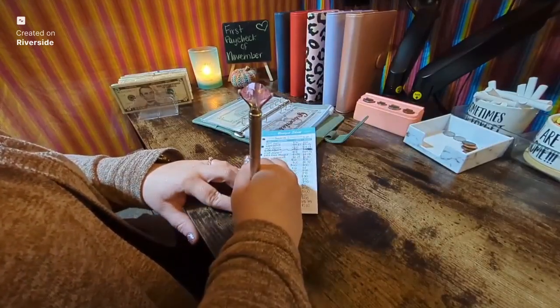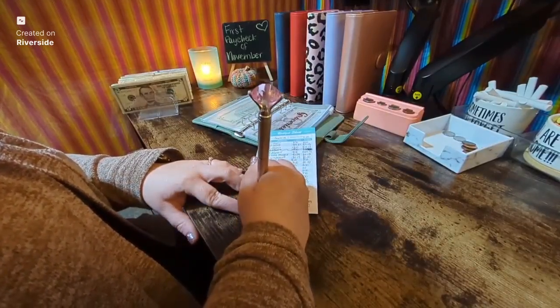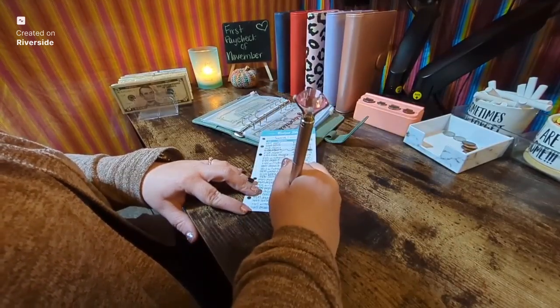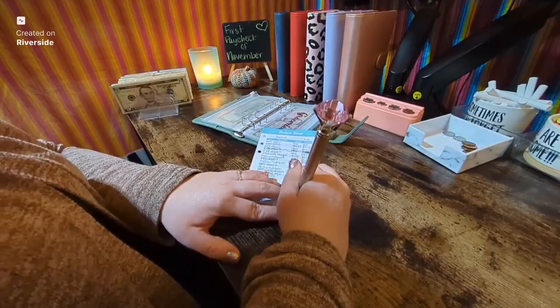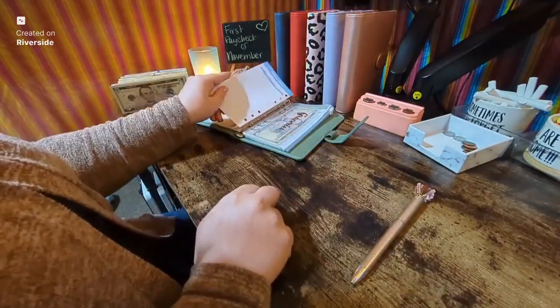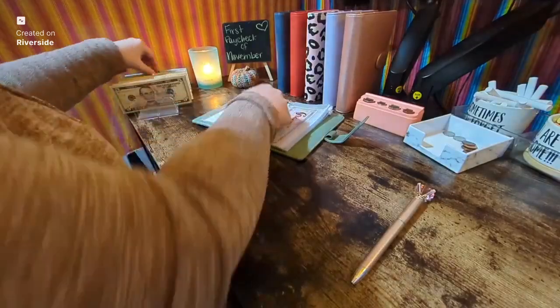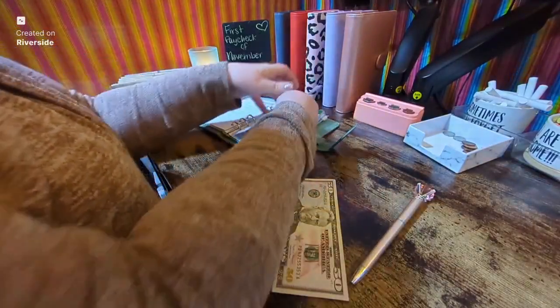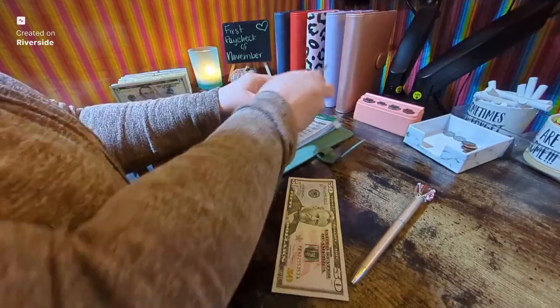Okay, today is the 5th. We will be depositing $50, and that puts us at a total of 55. We actually had some left over from the groceries, which was really cool. I like when that happens.